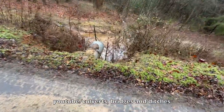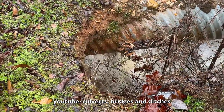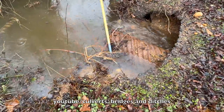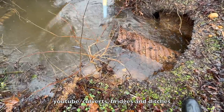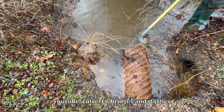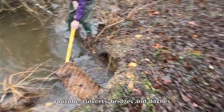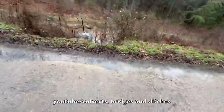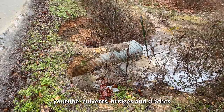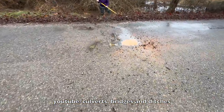Yeah, it's washing out the road underneath. It is coming out of the culvert a little. It's coming out of the bottom of the culvert because it's rusted out. Good grief. There's a truck coming. Oh, whoa, that got louder. I'm gonna watch the exit because it got louder for sure. Yeah, it's coming out better.